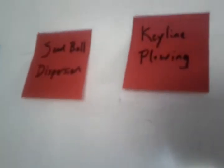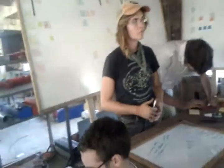Development. Harvesting oleander, key lines. Why do you keep putting that there? I'm just reading what's on the board.